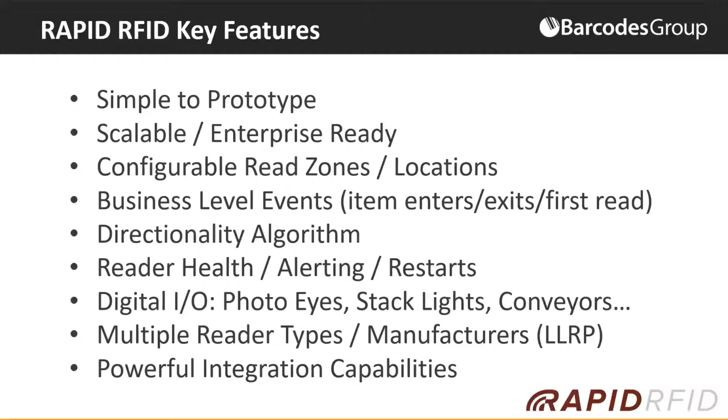It's got configurable read zones and locations. When I talk about a read zone, it could be a small area on a conveyor where a single antenna is monitoring a small spot, or it could be multiple readers and multiple antennas together, trying to light up an entire room, where you're more concerned about what's coming or going out of that room versus just that tiny area. So it works to quickly identify those read zones and configure them.